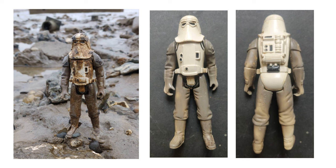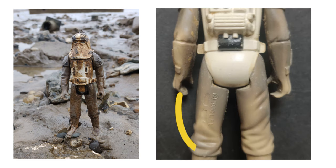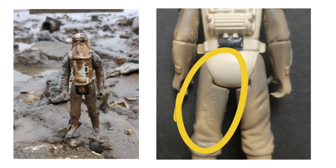And I understand that he is an Imperial Storm Trooper, or at least he was. Somehow or other, he got separated from his ship and ended up in the River Thames for a good few years. I think he's quite vintage, 80s. He's also, I believe, a Kenner Star Wars figure. So are you a Star Wars toy expert? I know that there's going to be some of you out there. Is he an Imperial Stormtrooper?